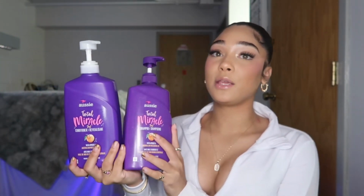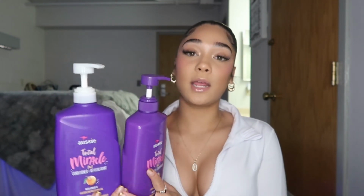Okay, so now let's get into what I use for my hair. These are the 2 things that I use for my hair. This brand is the Aussie brand. I'm pretty sure you guys have seen it. Honestly, this is a pretty good brand. My hair has grown from using it. Sometimes I like to get the deep conditioner too if I want to deep condition my hair. It makes your hair smell really good, and if you do have curly hair, I feel like it does work good for curly hair and for straight hair as well. But for all my curly heads out there, I definitely recommend this brand.